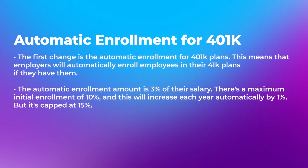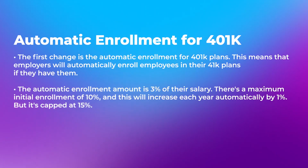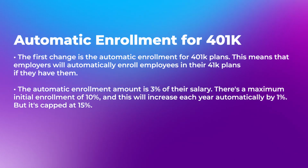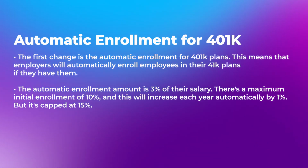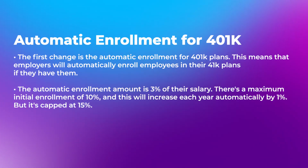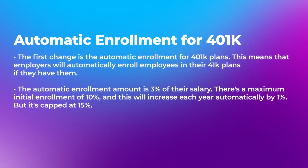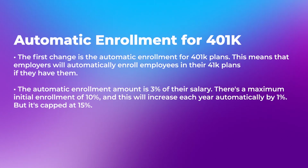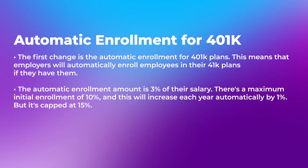The first change is the automatic enrollment for 401k plans. This means that employers will automatically enroll employees in their 401k plans if they have them. This is different from before because employees had to opt into the plans. Now they will have to intentionally opt out. The automatic enrollment amount is 3% of their salary. There's a maximum initial enrollment of 10%. And this will increase each year automatically by 1%, but it's capped at 15%. So this is obviously forcing employees to save more for retirement unless they intentionally opt out.